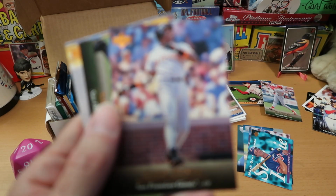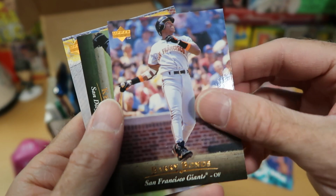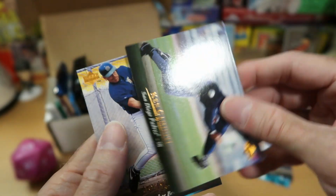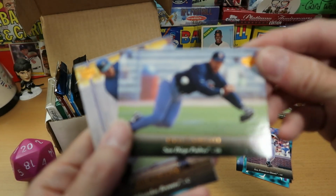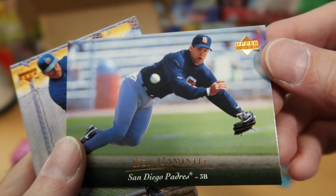Barry Bonds greets us here. Very nice Bonds card. I do not collect him, but still a nice card to get. Beautiful card, actually. We got Ken Caminiti. It looks like, I can't tell if he's looking, why do these keep going out of focus? What's the problem here? I can't tell what he's doing there.